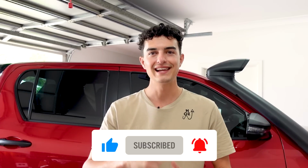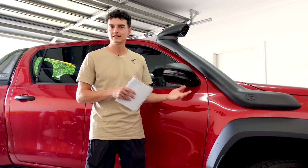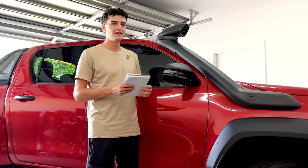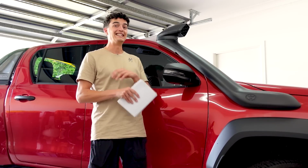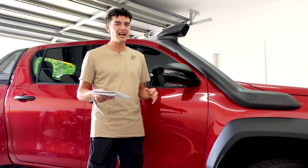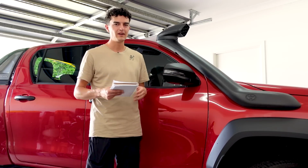Thank you so much for watching, and let's get into the exterior of this 2023 Hilux Rogue. Let's get into it. So unlike the interior, where for everything that I liked, there was probably something that I disliked, as all vehicles are, with the exterior of this, although the wide body is sick, which we'll talk about in a second, although the styling of this is unreal, there are a lot of things that come with that I also dislike. So we're gonna get stuck into that now.